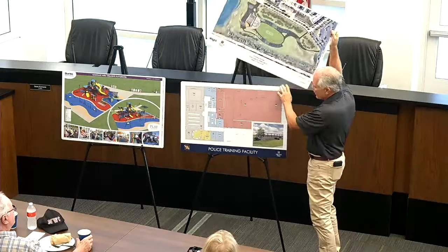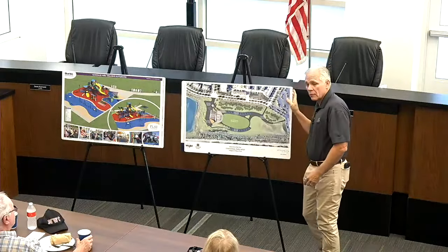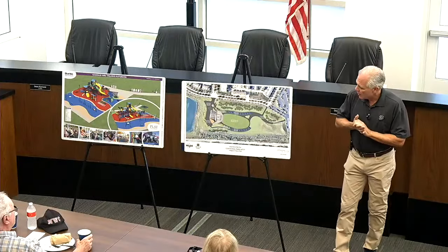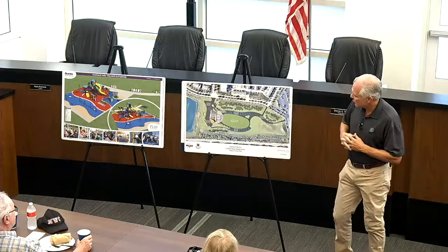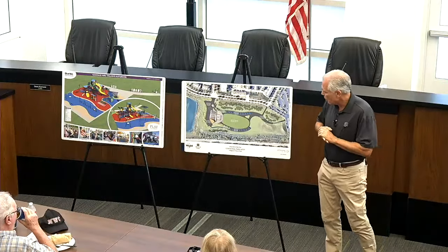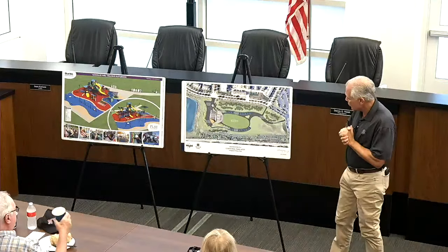Let's see. We have Centennial Park West. How many people have been out there? So Centennial Park West came out fantastic. There's still some punch list items that need to be done there, but it's in really good shape. I think there's some ideas for next year to improve it that we're looking at as well.